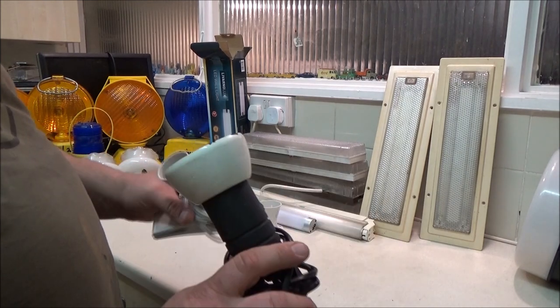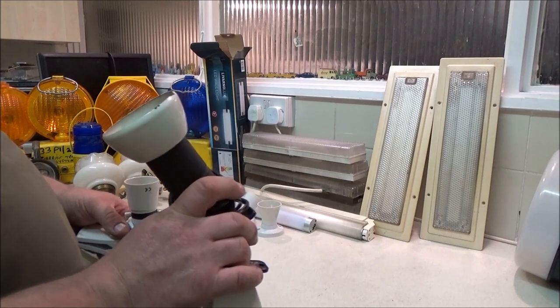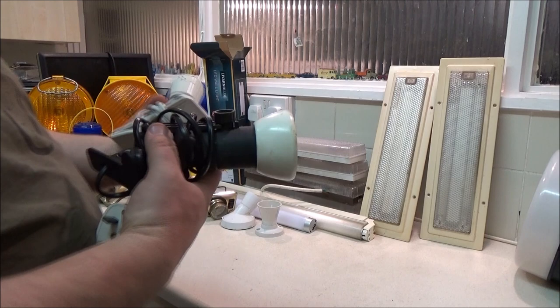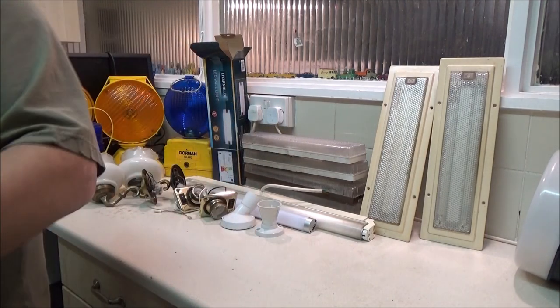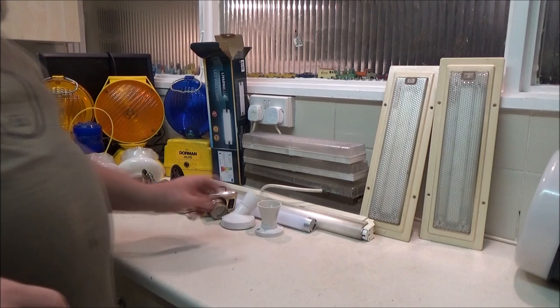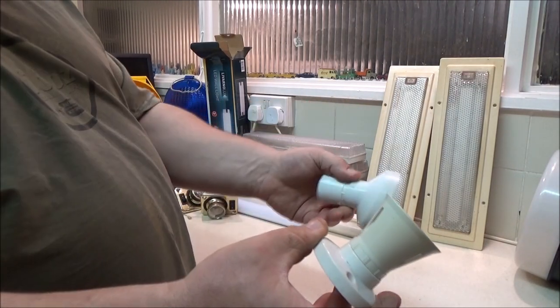But yeah, just standard clip lights. That did come with a bulb, which works, but I've taken it out for some reason. Don't know. I just took it out. That one, I don't think this one came. No, it didn't. It didn't come with a bulb. So, chuck those up there. And these I actually did buy for a reason. These are just standard little batten fittings.